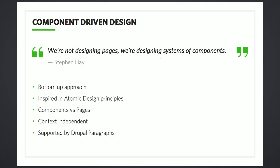So we took a bottoms-up approach. You start as granular as you can. If you're familiar with Brad Frost's work, atomic design, we follow the same principles. We start really granular from what he calls atoms, and then we start going up from there. We only arrive at pages quite later down the track. We make sure that components are as context-independent as possible. If you take a design component that only works on that page, then it's not context independent. Components should be functional and should work regardless of where they sit.